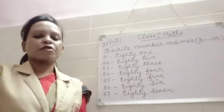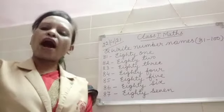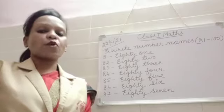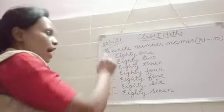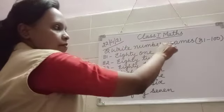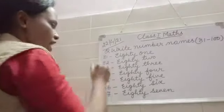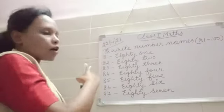Today we will be doing number names from 81 to 100. You have to write this question: write number names 81 to 100. On the left side, you will have to write these numbers or numerals.